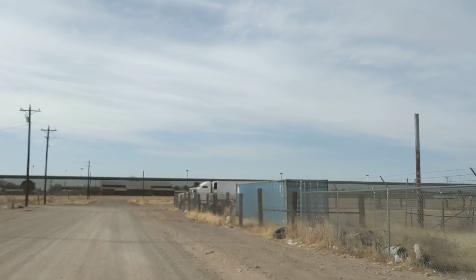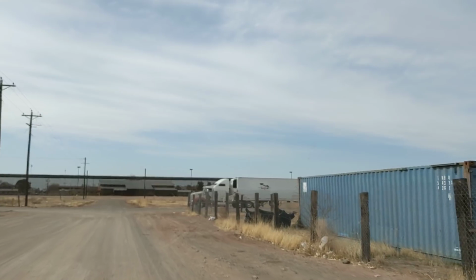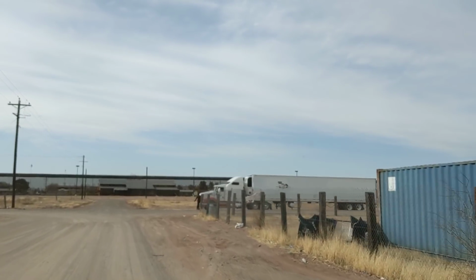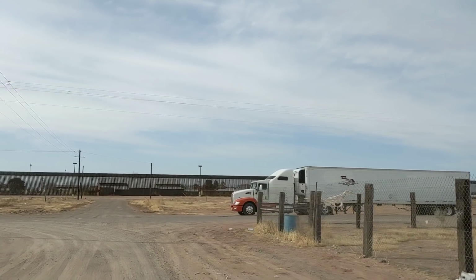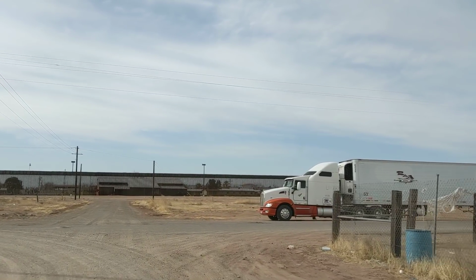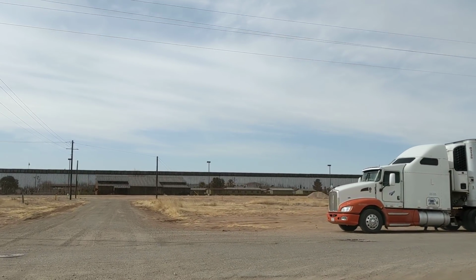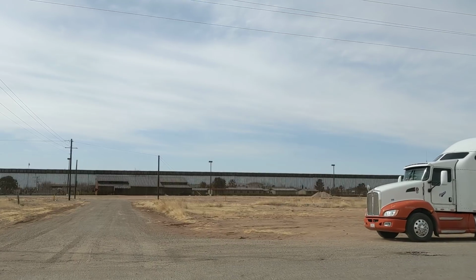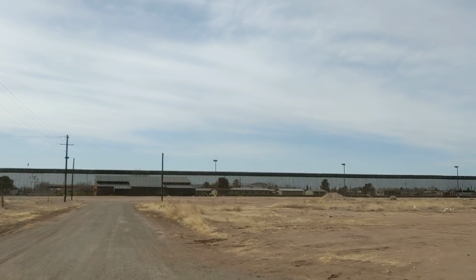But right now we're in the United States, and right down across here, about 150 yards, you'd cross the Rio Grande and be in Mexico. Am I going to drive all the way down there? Yeah, I am. Why the hell not? Oh, there's a duty-free station, a place over there. It says open.